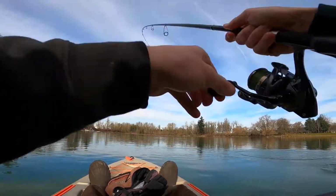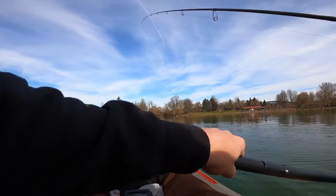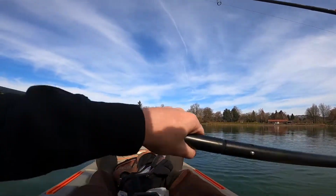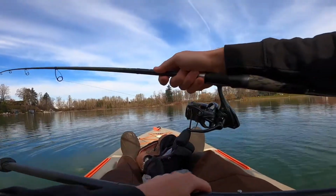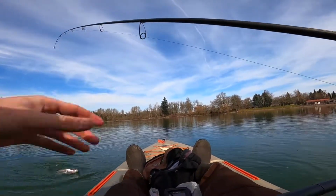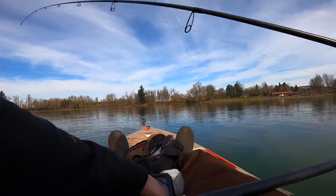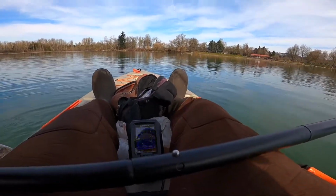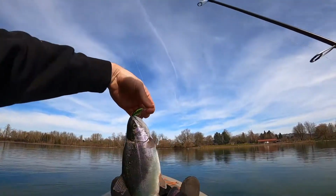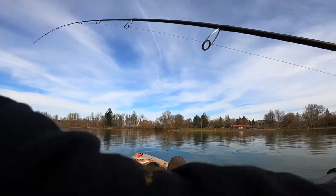All right, guys, just caught third rainbow of the day. This was right around that other spot where I caught the other one, so I just started trolling past it, and this is number 3. This might be the biggest one. I can land it. It's kind of going a little squirrely. Yeah, it's got both treble hooks. We're good. That's a fat rainbow. Look at that. It's a nice one. That's definitely the biggest of the day. I gotta try to get him unhooked.